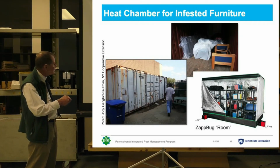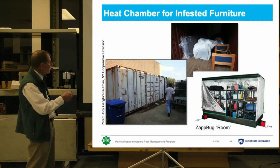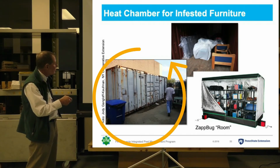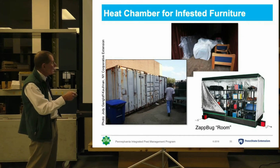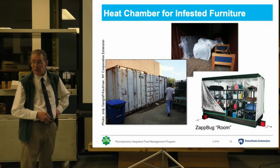Here's this company. This is from a residential school that had cottages with kids living in them that keep getting infested. So they bought a shipping container, hooked it up with heaters and fans and some thermostats, and this is the inside of it. And they can cook anything in there, and they don't throw anything away anymore.